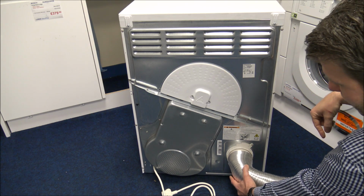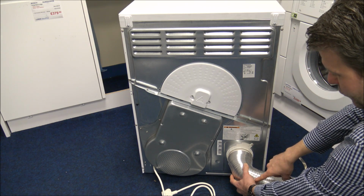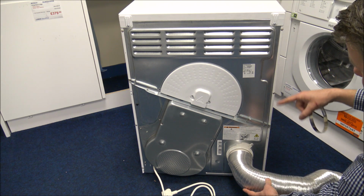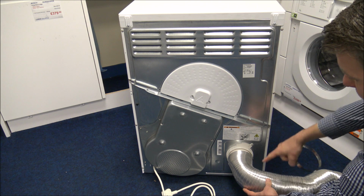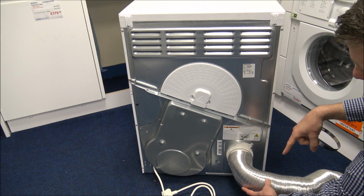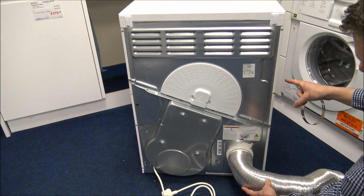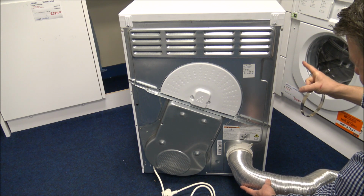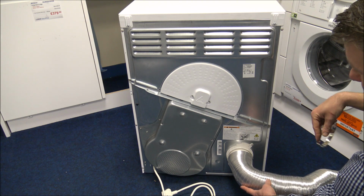Clearly, if you've got this on as well, then that does increase the depth of the tumble dryer quite a lot. I've just had a measure, and from the very front to the very back here, you need to allow around 75 centimetres. So if you are going into an area that has a standard 60 centimetre worktop, then there is a very good chance that this will stick out a bit.